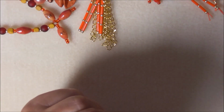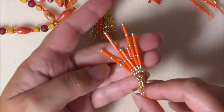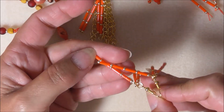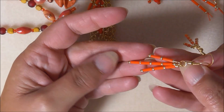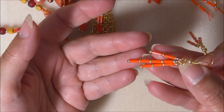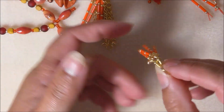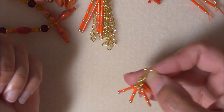And I made another pair of dangly earrings, just the same sort of thing, but put 4 on one head pin, and then 3, and then 2, and put them together onto a jump ring, and then put them onto the ear wires. Another pair of dangly cute earrings.